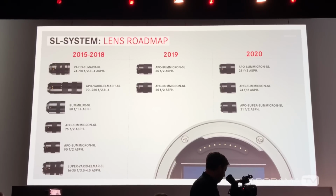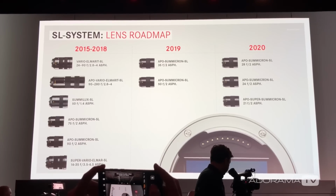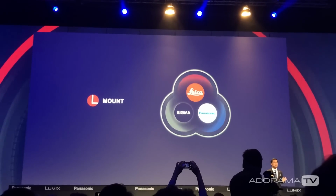But then they went into the SL lens map. They were showing the new lenses, and everything's f2: 28, 21, 35, 24, 35, 50. But what's really cool about these SL lenses is, should we just say it? So the new L mount, what is it? It is a mount that is going to be universal amongst Panasonic, Leica, and Sigma. They'll all share this mount, and anything in the SL line can adapt to it. The SL is now L, essentially.